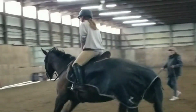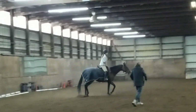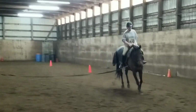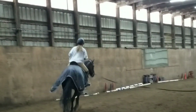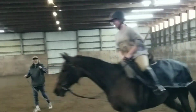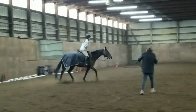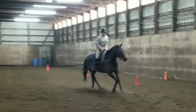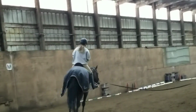Sit, sit, sit. Good. Breathe. Good. Canter. Sit, sit, sit. Good girl. Sit. Canter. She got a weird canter. Okay, canter. Sit up, sit up, sit, sit, move your butt.